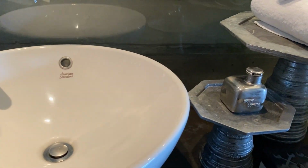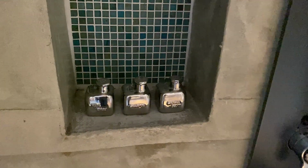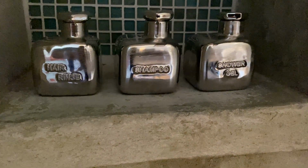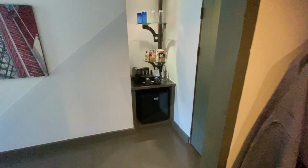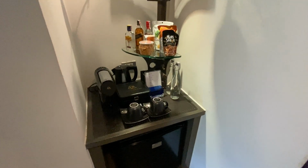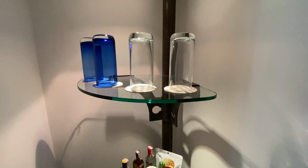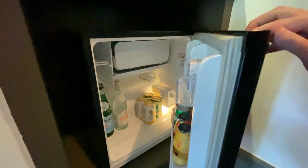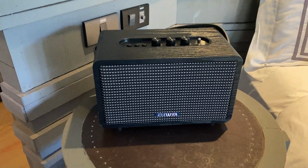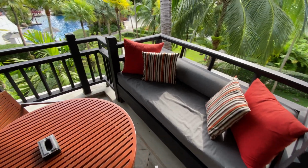Fitting the industrial style of the suite, even the body lotion comes in a metal canister. And so do the liquid shower amenities. An impressive attention to details. Next to the entrance, I find this walk-in wardrobe with heaps of storage space and a pair of flip-flops for the beach. Considering the size of the suite, the minibar occupies only this little corner and provides some of the basic treats. I'm still amazed that I got a suite with 2 balconies.